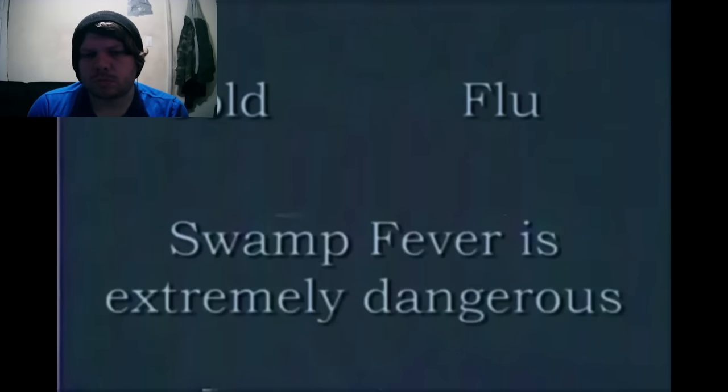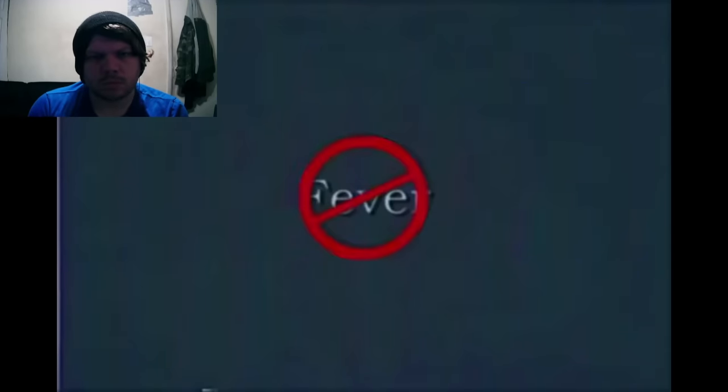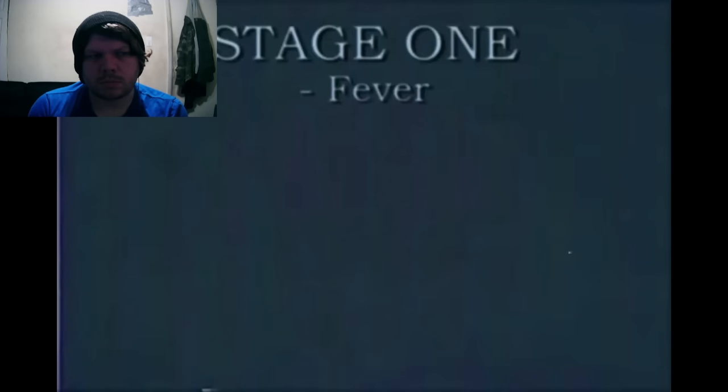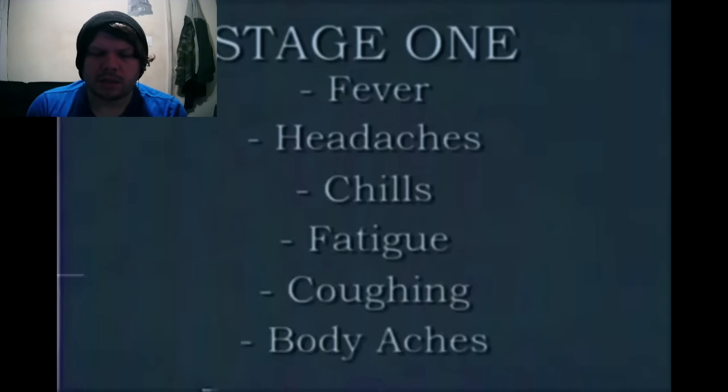Symptoms. Unlike the common cold, or even a nasty flu, swamp fever is an extremely fatal infection that can be spread fairly easily if every pony doesn't take the necessary precautions. While it is called a fever, swamp fever is not just that. While a fever will be the starting process of the first stage of the infection, so fever symptoms will include headaches, chills, fatigue, coughing, and body aches.